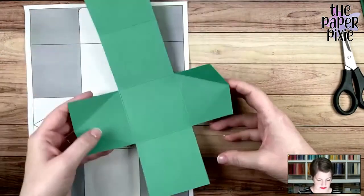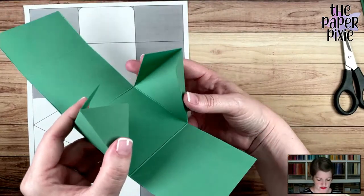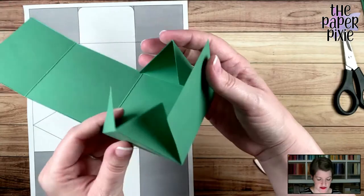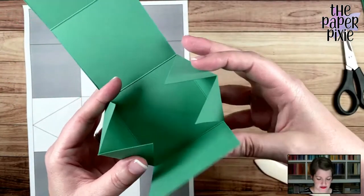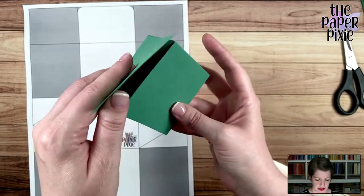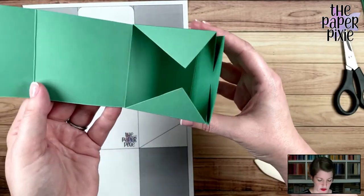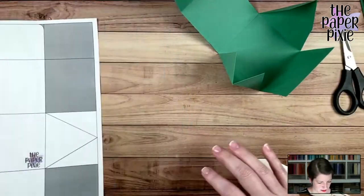Like so. So essentially what we're going to do, I'm going to dry fit this so you can kind of see how this goes together. We're going to adhere this front part to those diagonal or triangular pieces. And the back pieces we're not adhering, but this will be how the box closes, like so. And then that's also the way that you can open the box and fill it with treats or something handmade, right?